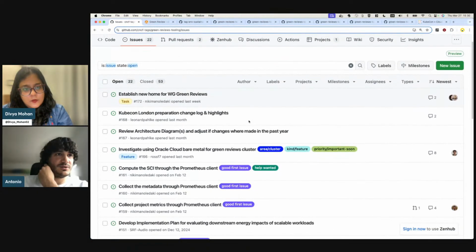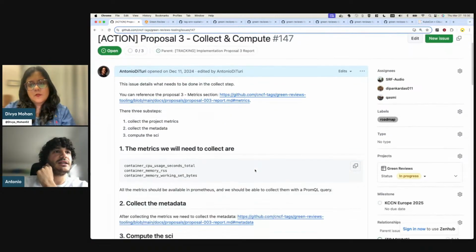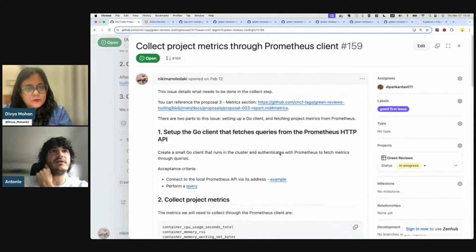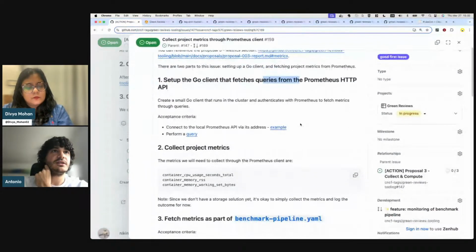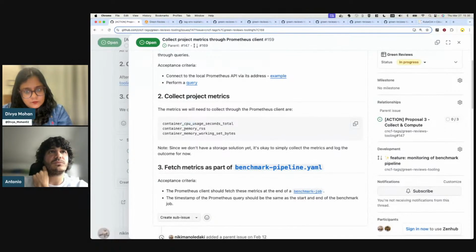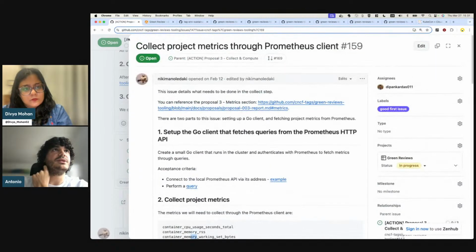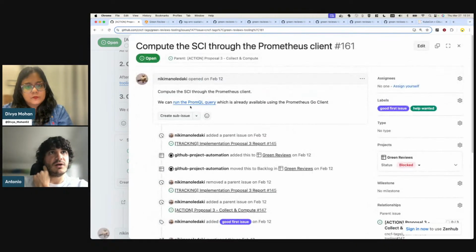So what we have is collecting compute. This is our proposal 3. And then I think we have 3 sub-issues, and one has been taken care of right now, which would be the setup of the Go client for the queries to the Prometheus HTTP. Take some more SRE related metrics just to see if it was stressed enough. And then also the next part would be to compute the SCI from the QL query.